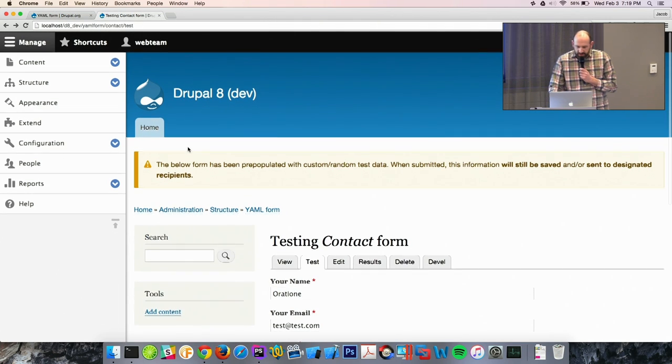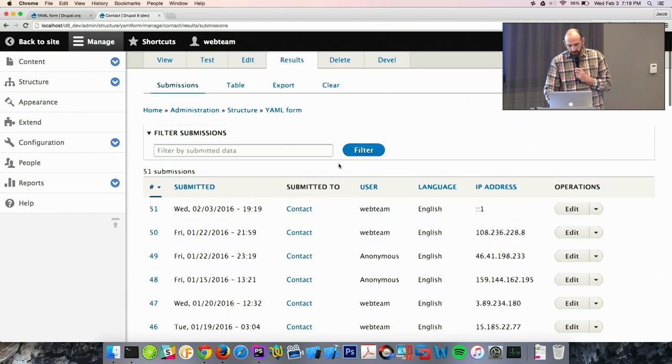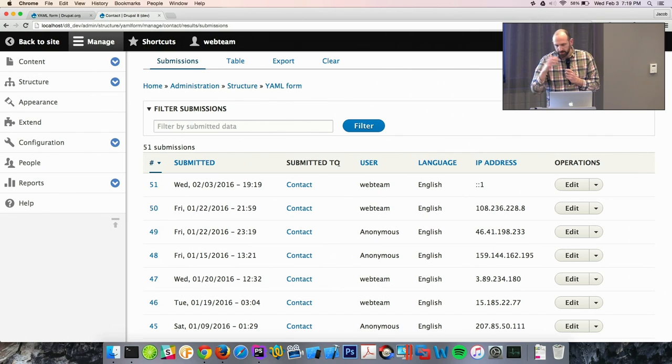So this is based off of a lot of concepts in web forms. Anyone familiar with web forms is going to see a lot of similarities. For example, I'm going to start with results just to show you. This is mirrored off of web forms. I'm collecting the data and presenting it in a table. I can show you the data.